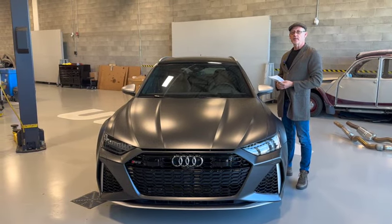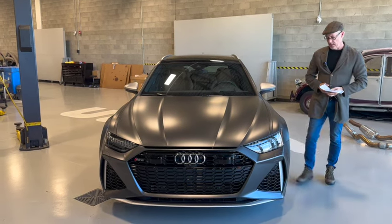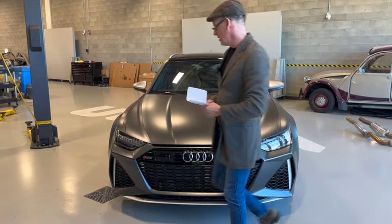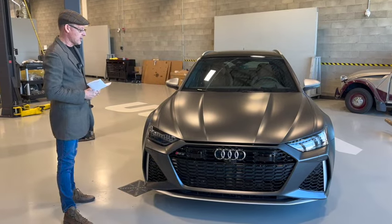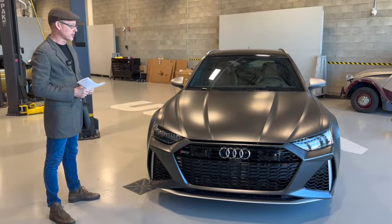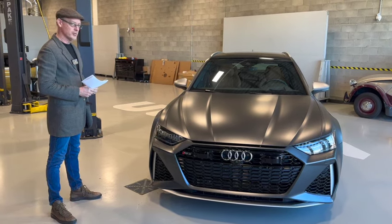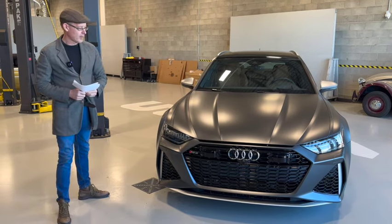I'm shooting from the Lugnuts facility, and what we have here is a 2021 Audi RS6 Avant. It is a pretty special car, very limited production volumes, and huge performance. So we'll do a narrated walk-around video.